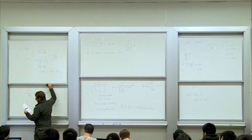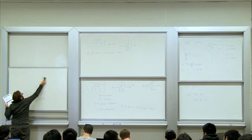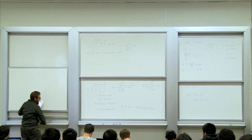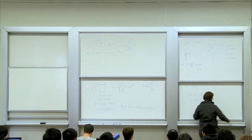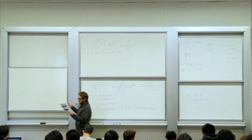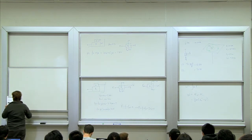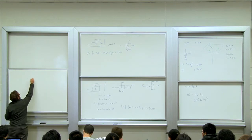Okay. Next problem is 786. Says a particle moves along the x-axis while acted on by a single conservative force parallel to the x-axis. The force corresponds to the potential energy function graphed in this figure.